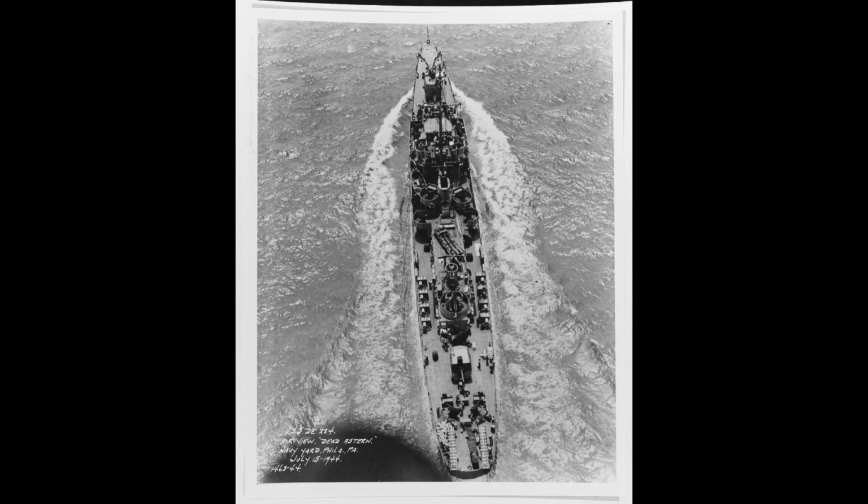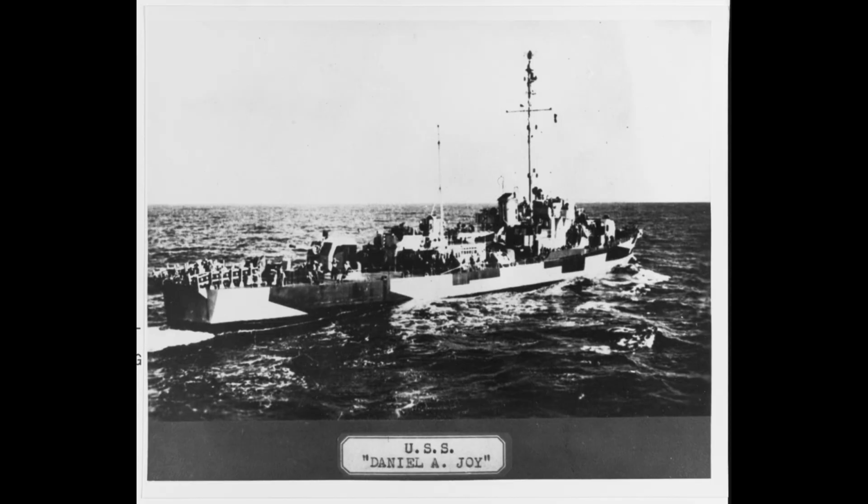USS Samuel B. Roberts, DE-413, was laid down January 6, 1944, at Brown Shipbuilding Company in Houston, Texas. Launched January 20th, commissioned April 28th. 4 months from keel laying to commissioning. She was the 174th destroyer escort commissioned. Another 305 would follow. The cost was equally impressive.